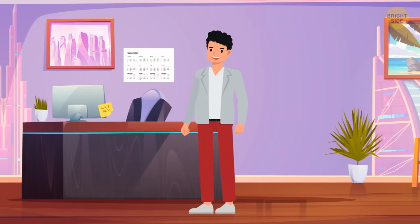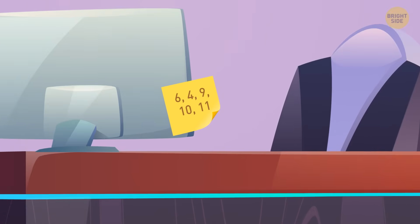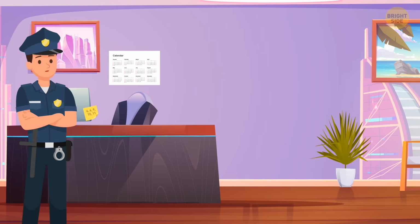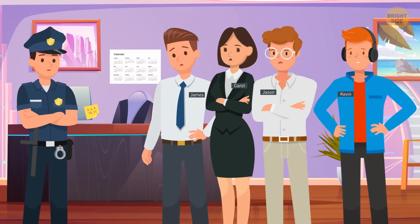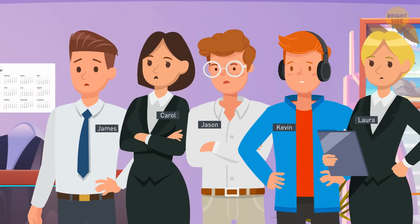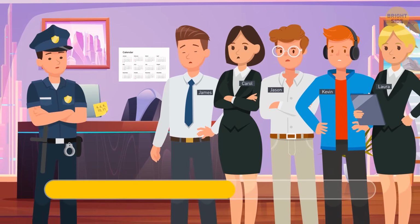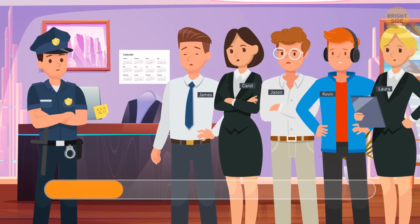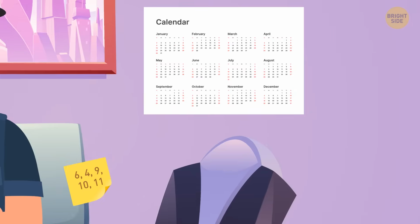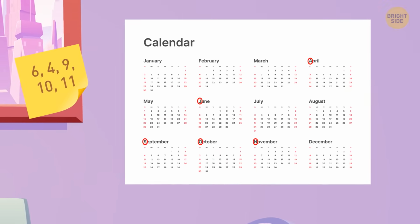A rich entrepreneur disappeared from his office. The only thing he left behind was a note with the numbers 6, 4, 9, 10, and 11 and a calendar. The police have 5 suspects, all of them the businessman's acquaintances: James, Kevin, Carol, Jason, and Laura. Who knows something about the man's disappearance? Jason. The numbers mean months of the year, and the first letters of these months make up his name, Jason.